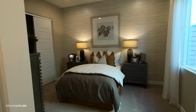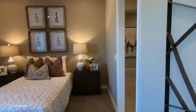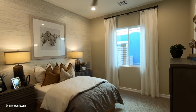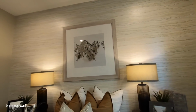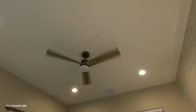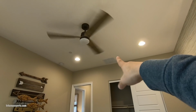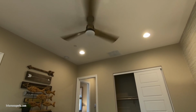Here's your 2nd bedroom. But remember, on the standard for 2,500 square feet, you do have 3 bedrooms, but you can go up to 5 bedrooms, which is great. So now let's go into the 2nd bedroom here. So on this one right here is an example with the 4 can lighting and also the ceiling fan. Also, what I noticed about this spec here, look at this. You actually have a transfer duct, which is great.